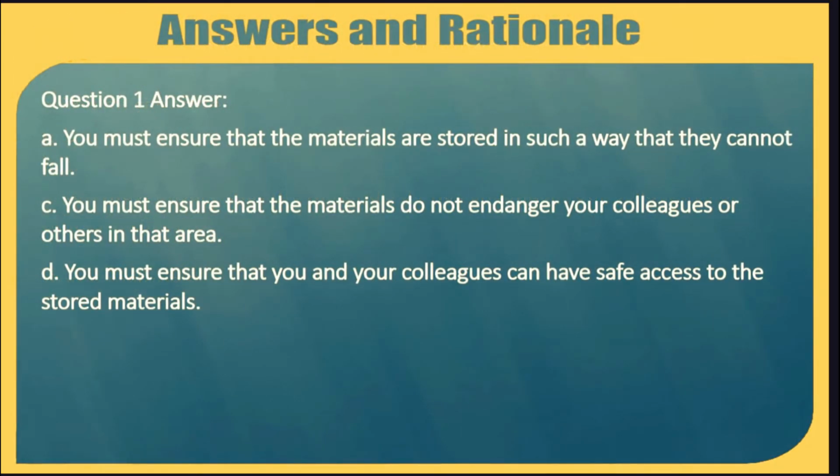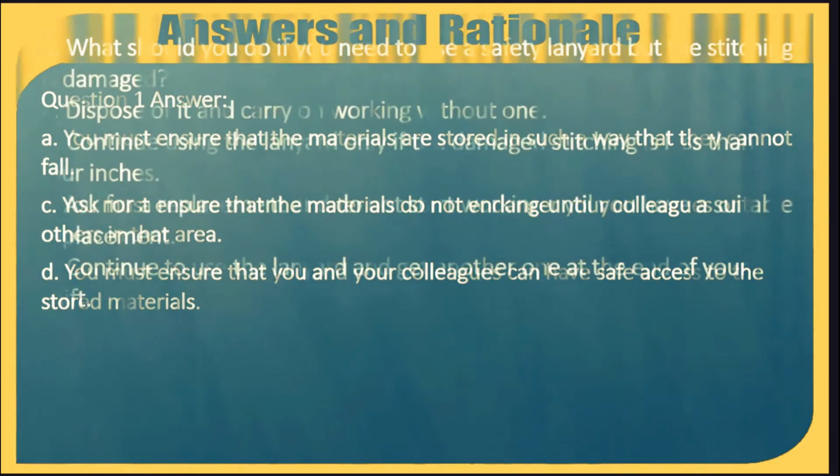Question 1. Answer. A. You must ensure that the materials are stored in such a way that they cannot fall. C. You must ensure that the materials do not endanger your colleagues or others in that area. D. You must ensure that you and your colleagues can have safe access to the stored materials.